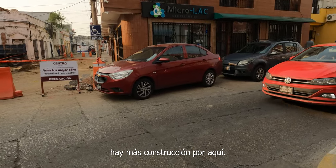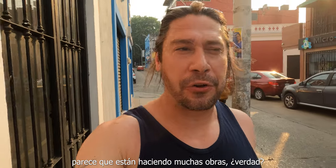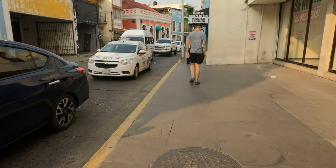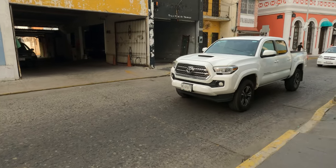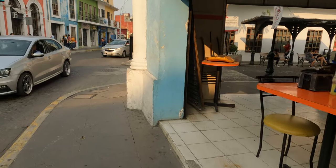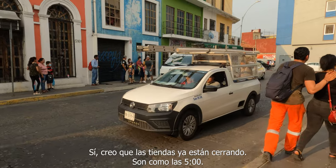Construction over here. For a place that has a lot of beat up roads and a ton of beat up buildings, they sure seem to be doing a lot of construction. Right? Shops are already closing up. It's like 5 o'clock.